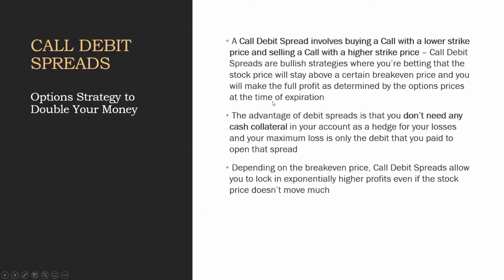Now, the advantage of a debit spread as opposed to a credit spread is that you don't need any cash collateral in your account as a hedge for your losses. And your maximum loss is only the debit that you paid to open that spread. Credit spreads are great in one way because you actually get a credit for opening a particular spread, but then your brokers will always hold $1,000, $2,000, or $5,000 as collateral until expiration date. But you don't have to worry about that in a debit spread. Depending on the break-even price, call debit spreads will allow you to lock in exponentially higher profits even if the stock price doesn't move much. And I'll give you an example of how that works even if the stock price doesn't move.